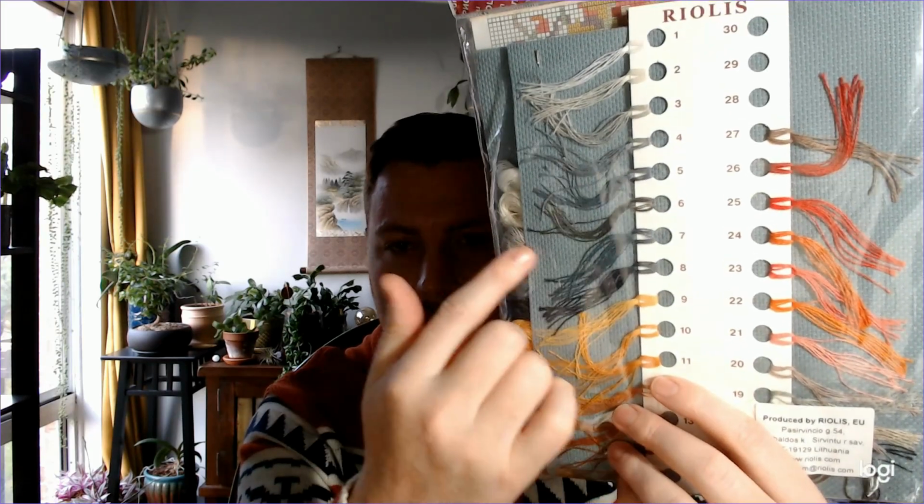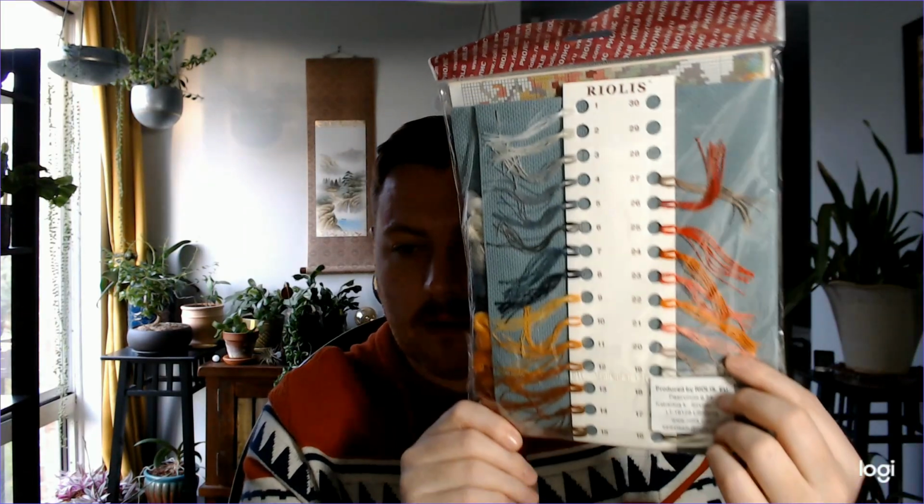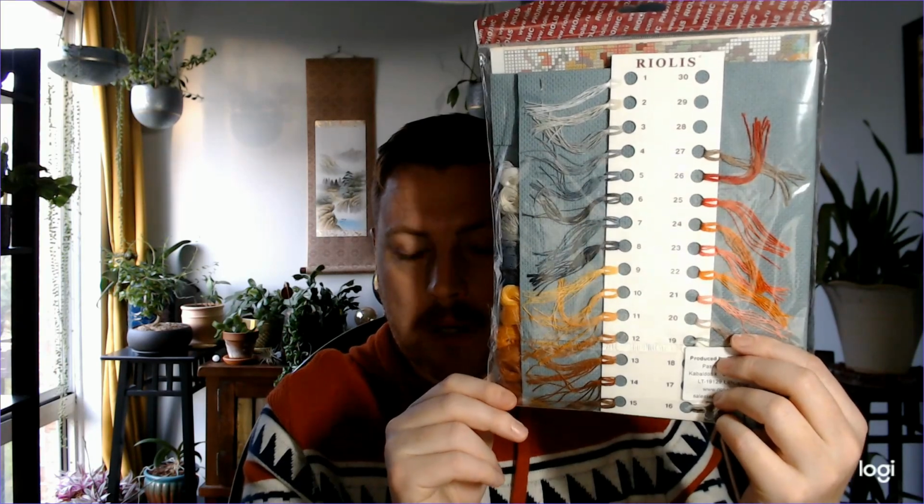But there you can see the blue fabric and the different colors that go into it. It's very colorful. I love the colors. It's right up my color alley with the reds and the golds, and primarily the golds. These colors right here are my favorites. But it'll look great on that fabric.